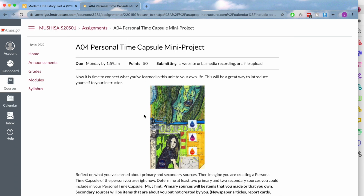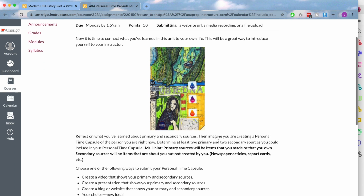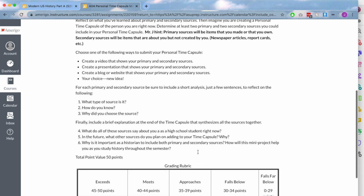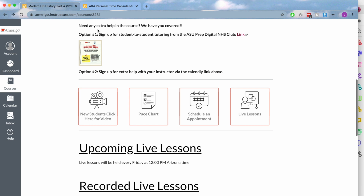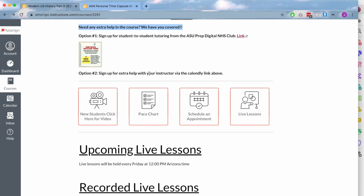This week, we're learning about the difference between primary and secondary sources, and there's a small project we all have to do. Back on the front page, I can also sign up for a one-on-one session with my history teacher in case I have any additional questions or need extra help.